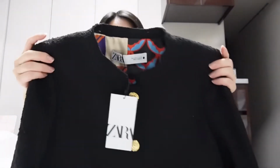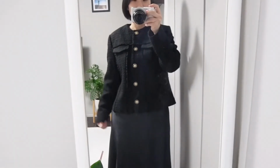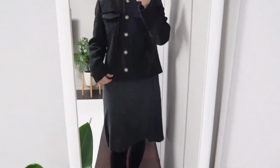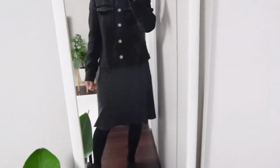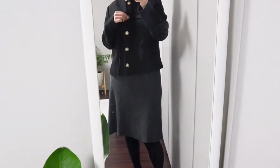Both are tweed material, and I want classic vibes. So I have to try on and pick one. This is jacket number 1. There are two fake pocket designs and gorgeous gold buttons, tweed material. It's very classic vibes, and I think I can have a bit of an elegant style, and the length is good for me. I think this is a bit big for me. I think, yeah.